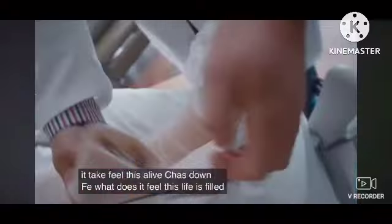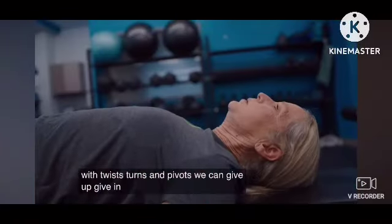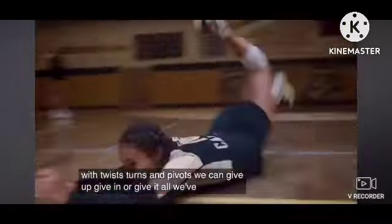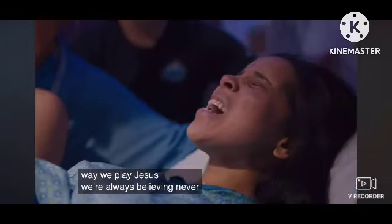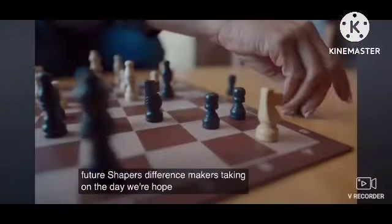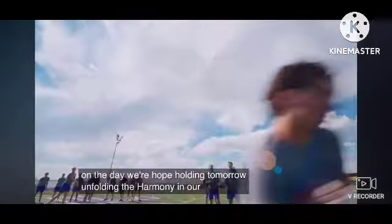Life is filled with twists, turns, and pivots. We can give up, give in, or give it all we've got. We're always believing, never ceasing, future shapers, difference makers, taking on the day. We're hope holding, tomorrow unfolding, the harmony in our symphony.